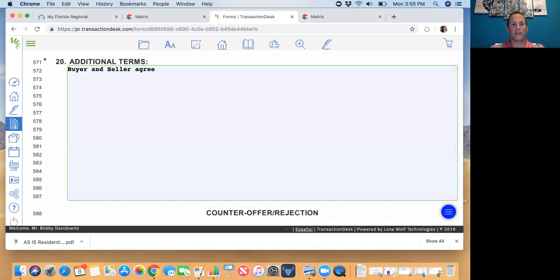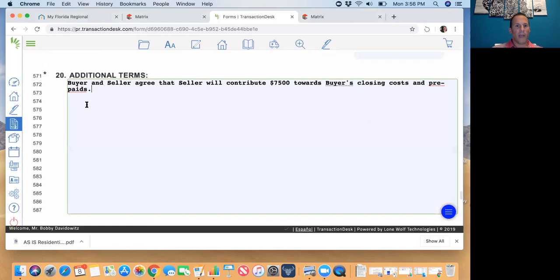So let's say buyer and seller agree that seller will contribute $7,500 towards buyer's closing cost and prepaids. Okay, this would be the verbiage that you want to use. Buyer and seller agree that seller will contribute $7,500 towards buyer's closing costs and prepaids. I try to be very specific so they can't say that I didn't tell them exactly what we wanted. This is what you'll usually put in here. If there's something else you need to put in there, we will probably talk about it over the phone or in person. We'll make sure we get it tightened up.